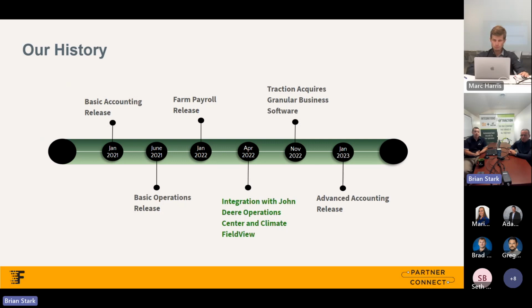And we did launch our very first product in January of 2021 called Basic Accounting. Basic Accounting is a nice system just to kind of get your feet wet with accounting. It's cash accounting. It does have some field profitability reporting, Schedule F, checkbook register. It's just a way to get you into the accounting, get you using something other than maybe QuickBooks that is based on farms and tracking your costs.